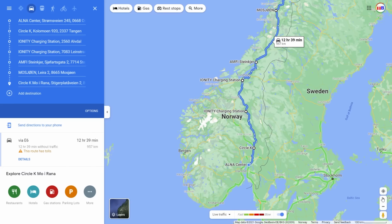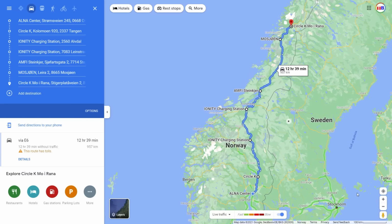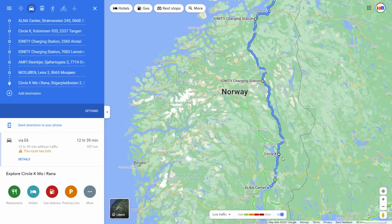The route has been set. You see that we're going to go from Oslo to Circle K in Mo i Rana. That's the Arctic Circle run, and I know that route quite well. I've been taking that one. So my first stop will actually be Circle K Nyland. They now have high power chargers there.